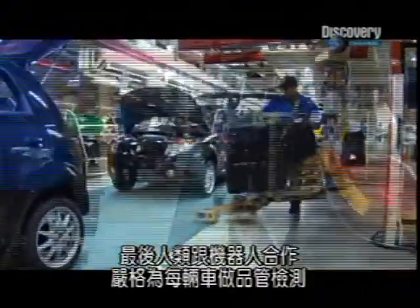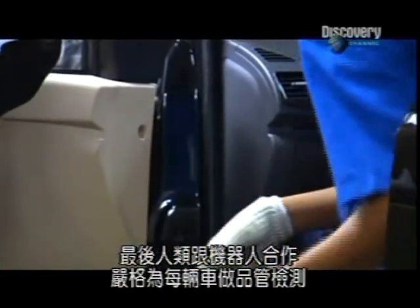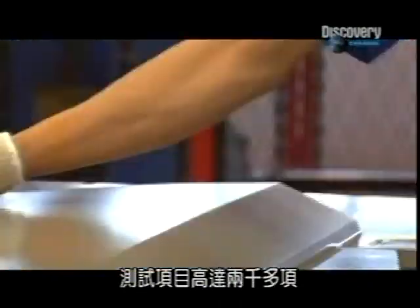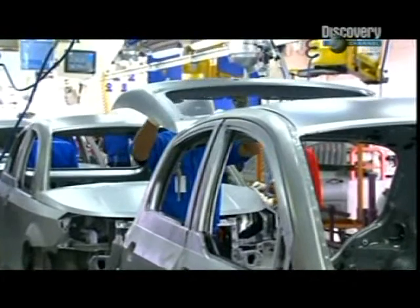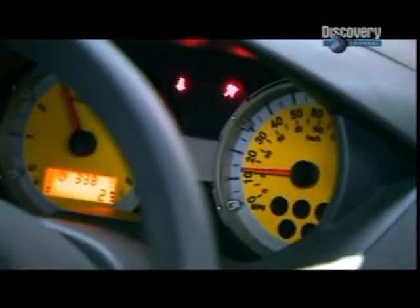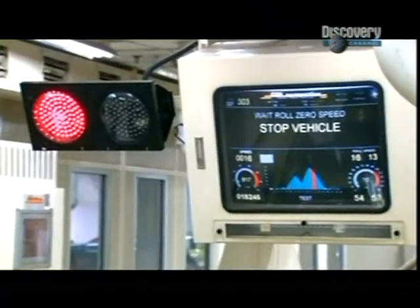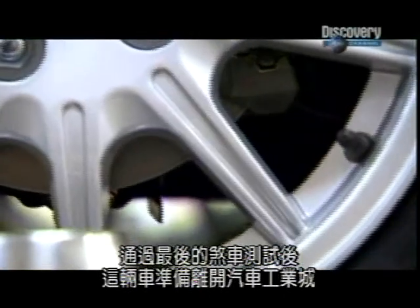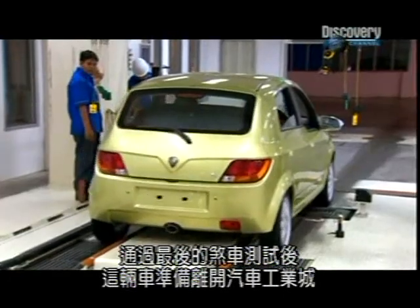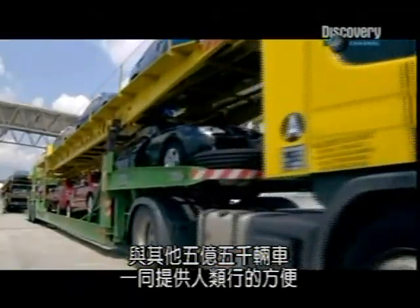Finally, humans and robots come together to give every car a rigorous quality control check. More than 2,000 components are tested. One last test of the brakes, and this car is ready to leave Proton City to join the 550 million others that keep us on the move.